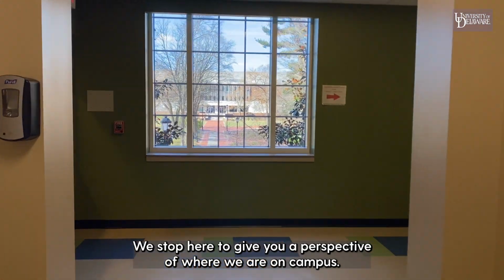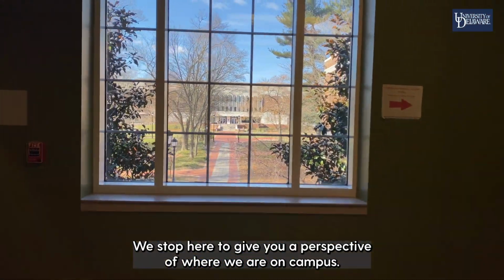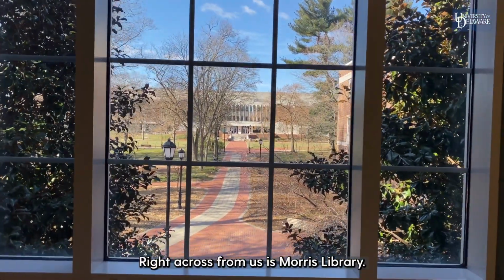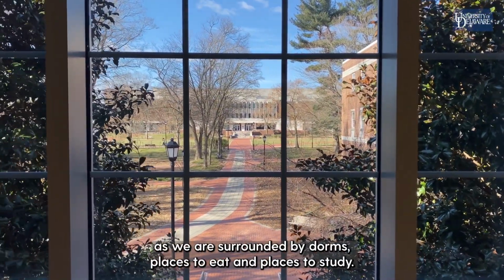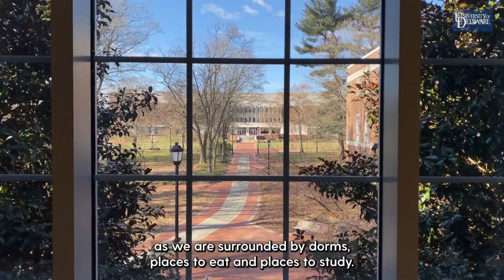We stop here to give you a perspective of where we are on campus. Right across from us is Morris Library. We consider ourselves at the heart of campus as we are surrounded by dorms, places to eat, and places to study.